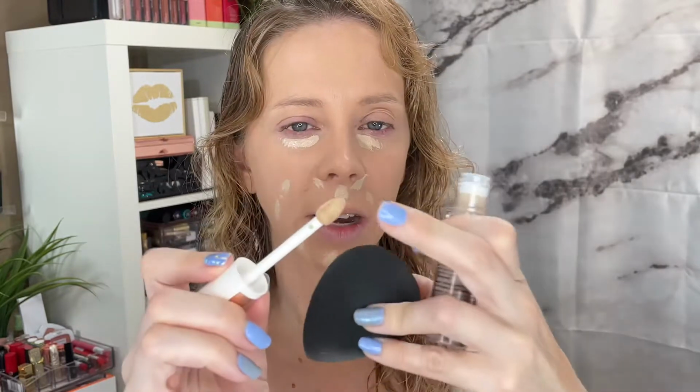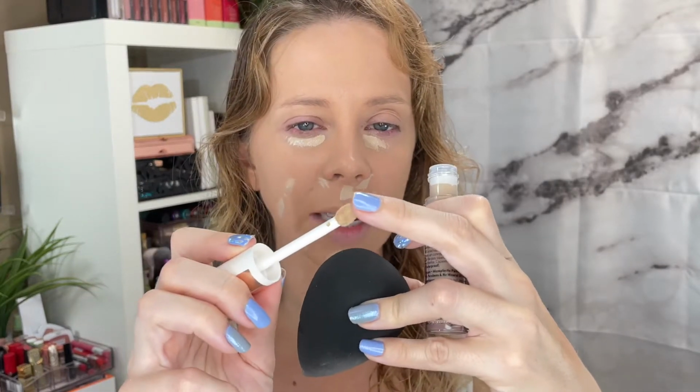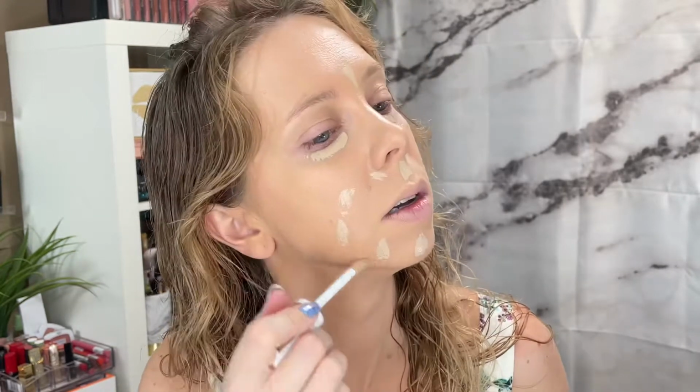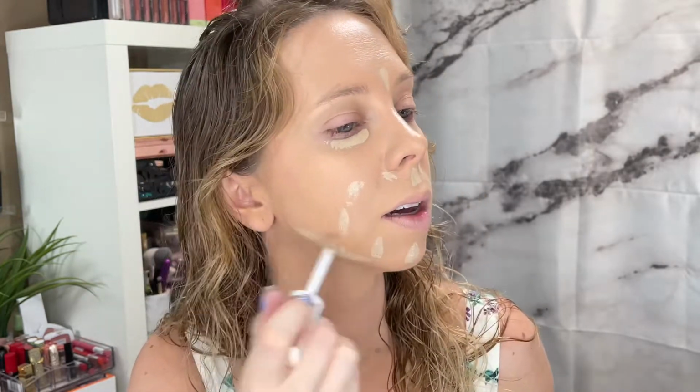Now this one is a flexible pointed doe foot. It's got quite a lot of bend to it. Normally they're a little bit stiffer. I'm just gonna put a little bit on the bottom here just to kind of even out the color of the neck and the face.